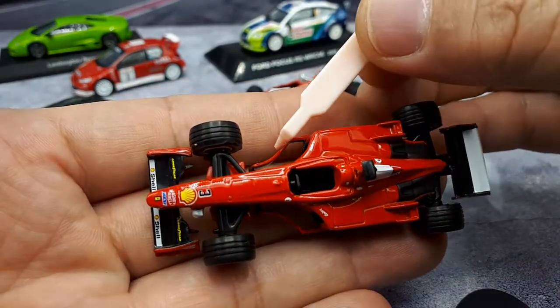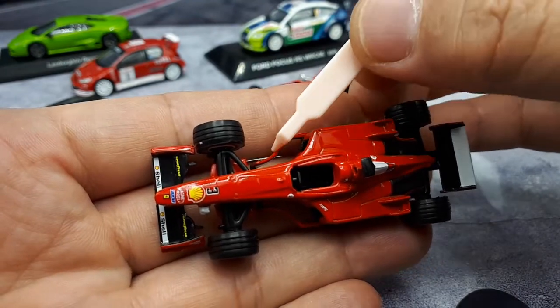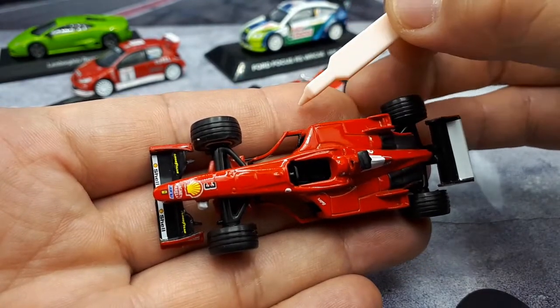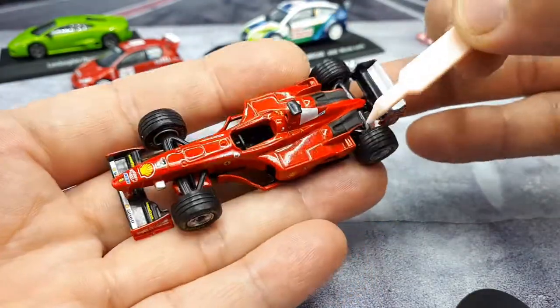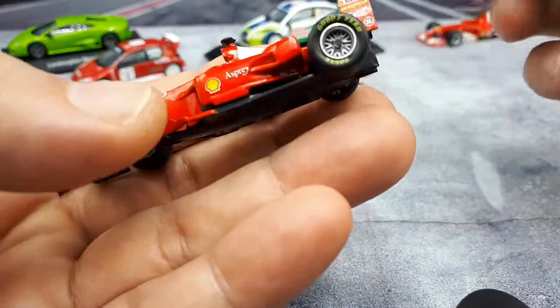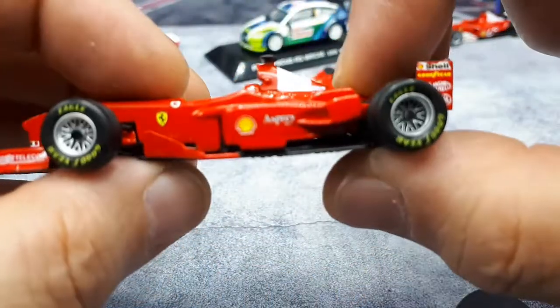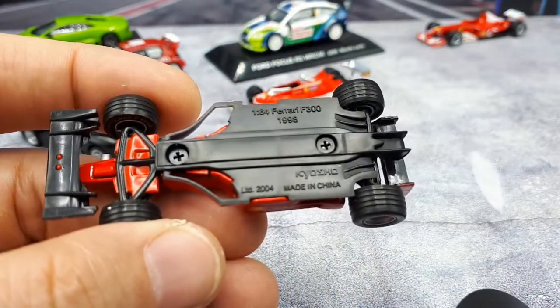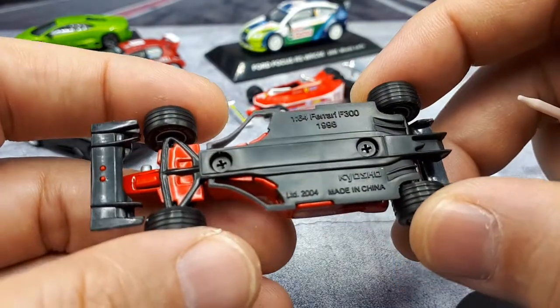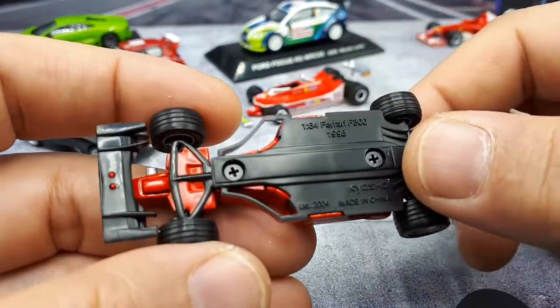I mean, these are pretty thin. These, I don't even know what those are called, those wind deflectors, I guess. And then pretty thin here, molding there. Let's take a look at the bottom here. Yeah, you can't see any of the engine. This thing's all covered up in carbon fiber on the real car.